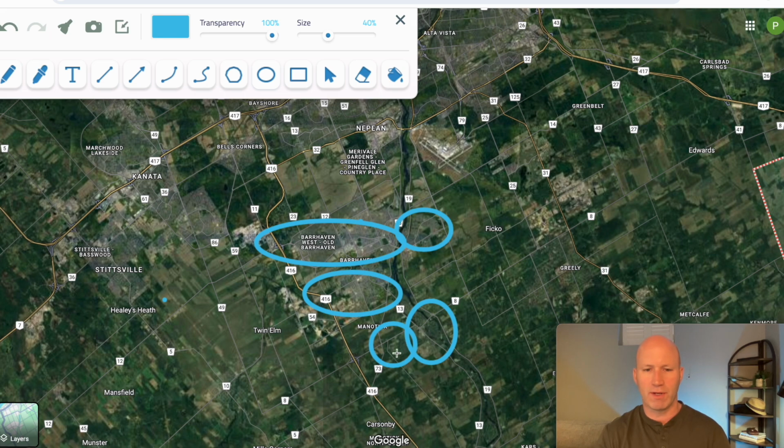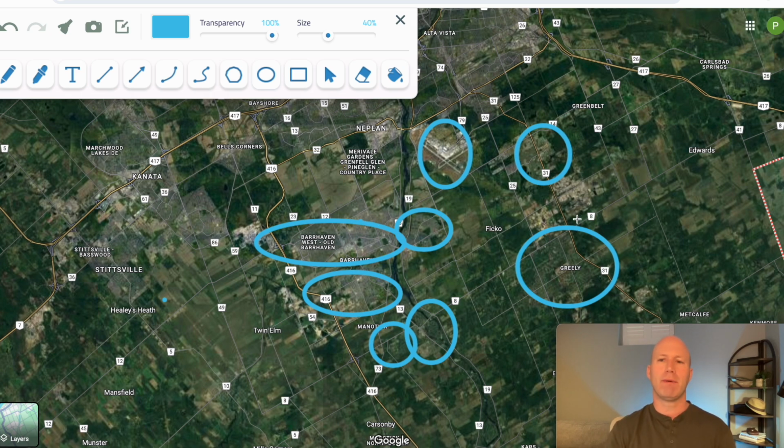And we have Manotick over here with the estates area. Over here we have Greely, which is often overlooked, but it's a great opportunity for your money to go a little further. And then we have Findlay Creek up in this area here. And then we have that airport there. So we have quite a few different metrics of neighborhoods in a very short time frame. When I have people that move in from outside the city, they often ask, hey, Peter, Greely looks awesome. Findlay Creek looks awesome.